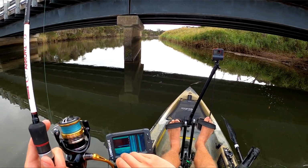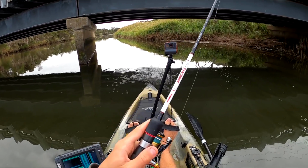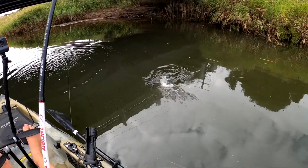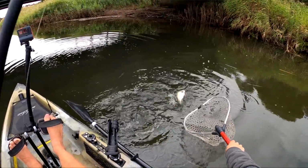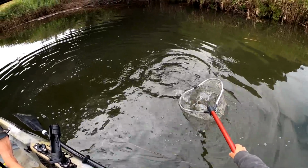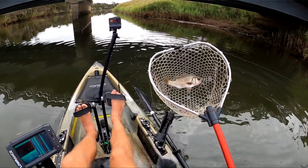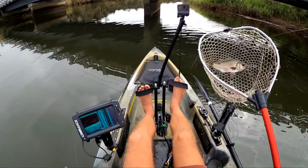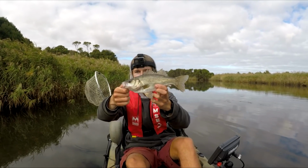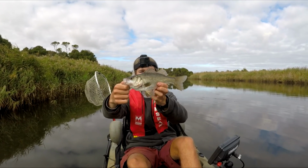There we go, another one. In the exact same spot. Oh, he's a little bit bigger, I think. Yeah, he's a little bit bigger. Doing acrobatics. There we go. He's a little bit better. So there are some a little bit bigger ones in amongst these tiny ones. It's a bit bigger perch right there. Pretty happy with him. They're all sitting in the same spot, just on the corner of that little bridge pylon.